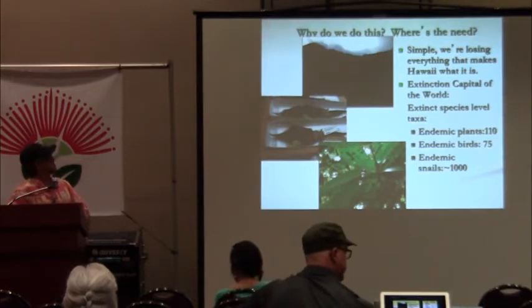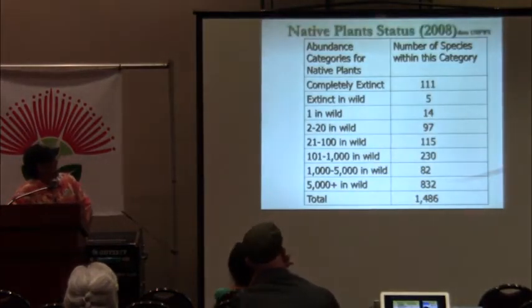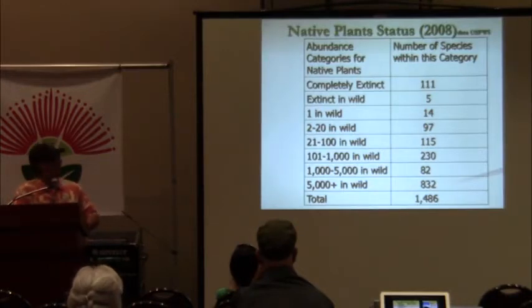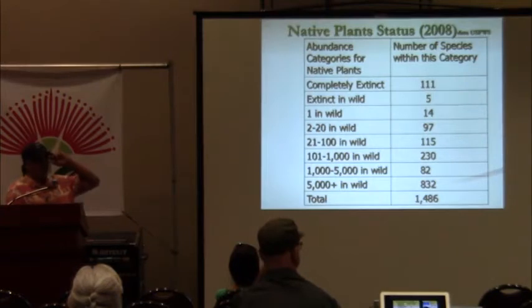Next slide. And for those of you who don't know, this is kind of an outdated list. It's from 2008, but this will just give you a range of ideas of the current situation that native plants face. We have approximately 1,500 plants that are native to Hawaii, and already more than 111 of them have gone extinct. 111 species, and so on and so forth. Next slide.